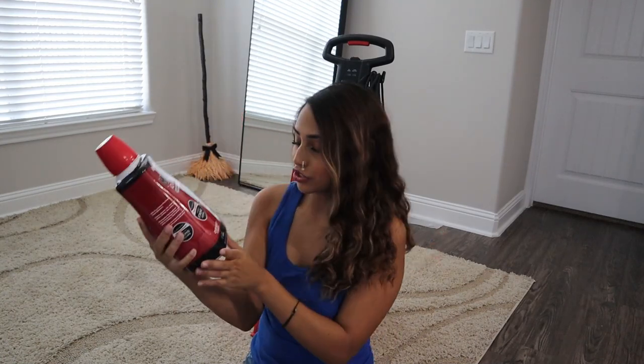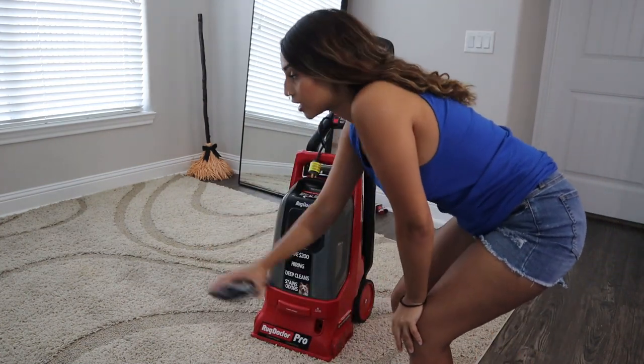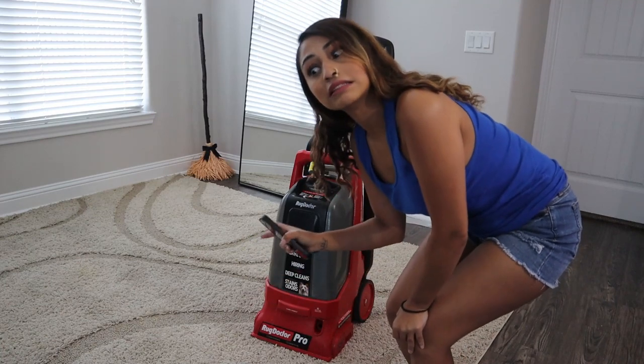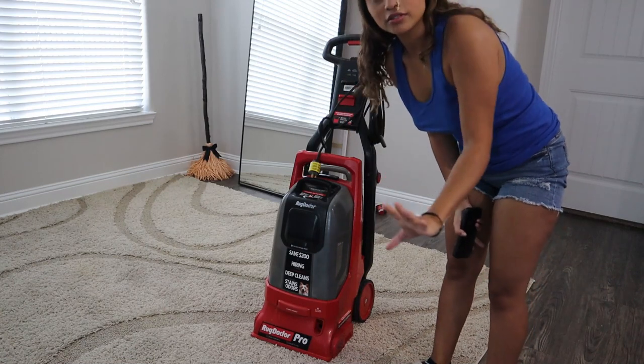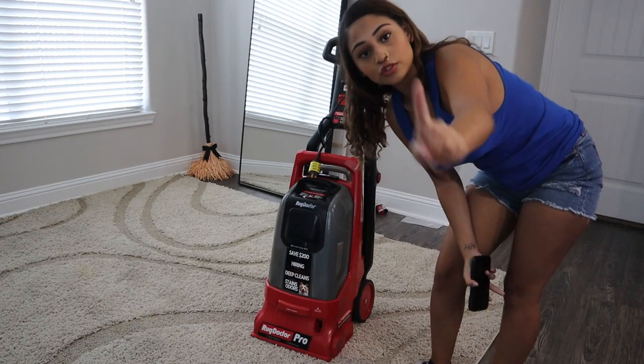So we shall see. Do I know how to use this thing? No clue. What will we do? Use YouTube. We love YouTube. So I am glad because I'm tired of this rug being right here and I want to clean it because it's dirty. Ugh. Let's do one more walk around of the dirty rug. And yes, it has been vacuumed already, so don't come for me.